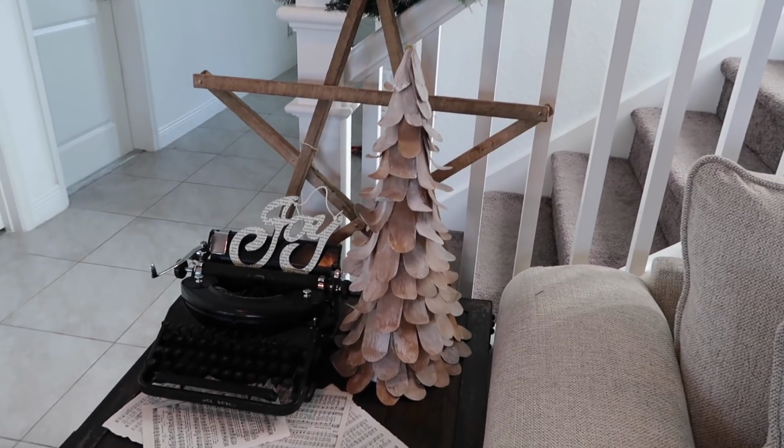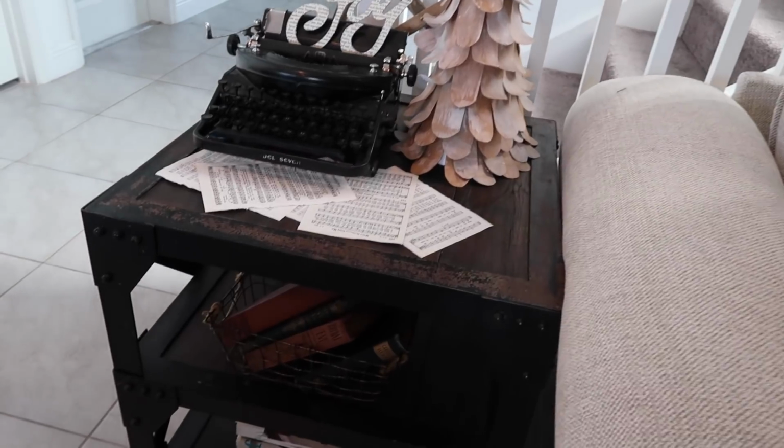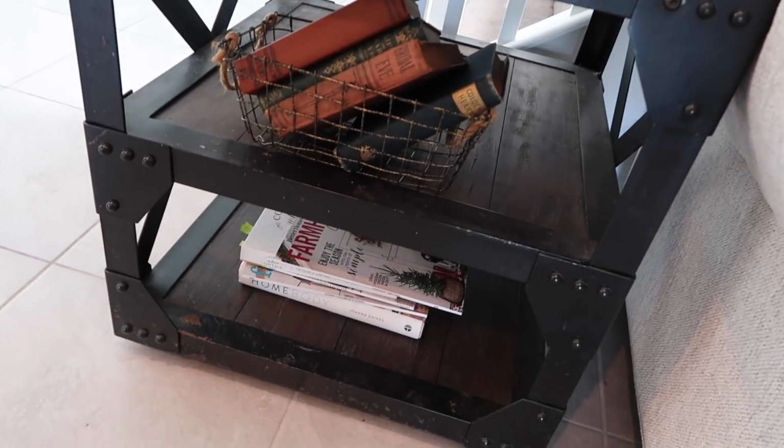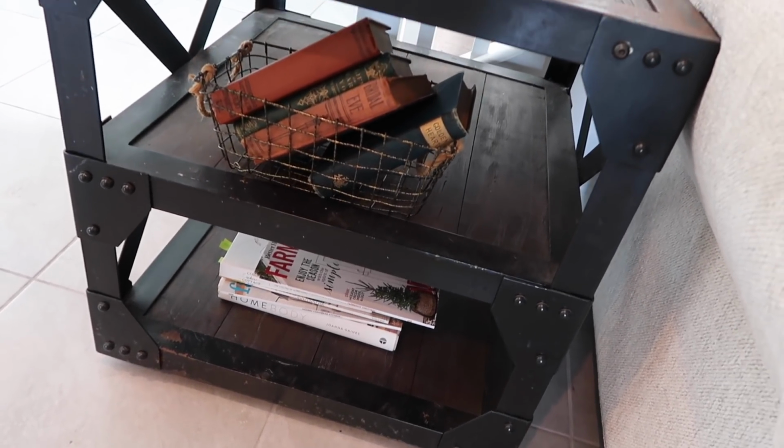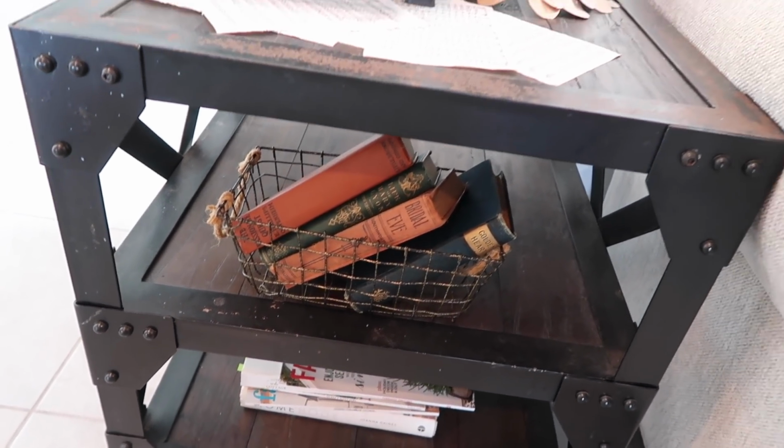And then our table down here, this is just our little sofa end table. I just keep some of my favorite decor books and magazines down there. And then these are just some vintage books that I always decorate with.